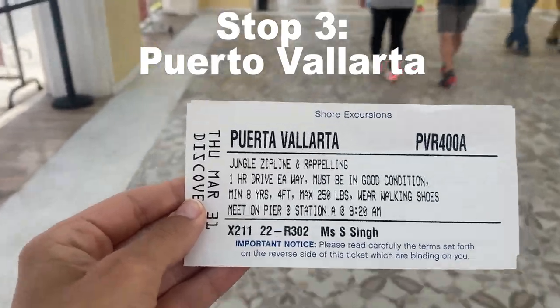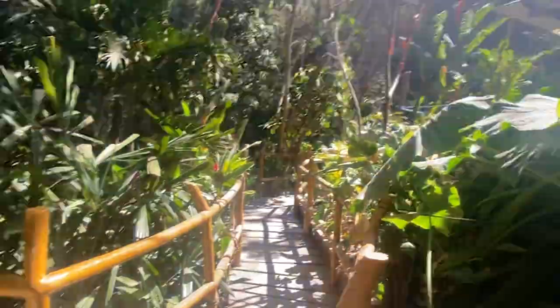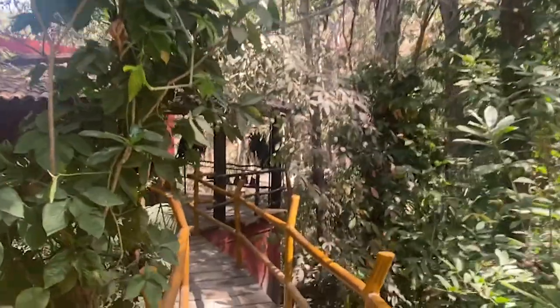Stop 3, Puerto Vallarta. I thought I was just going zip lining, but there were ATVs, a roller coaster, a water slide, just so much more.